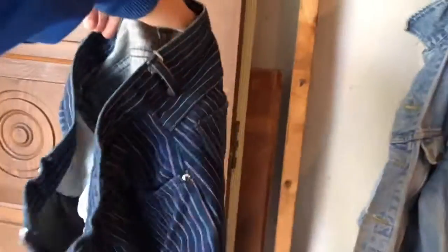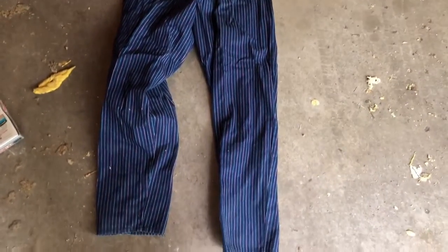These jeans, come on now. They're just as 80s as you can be, women's jeans. And so we'll see what comes of those.